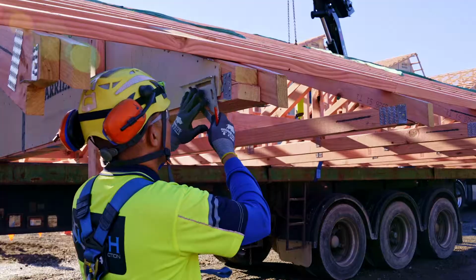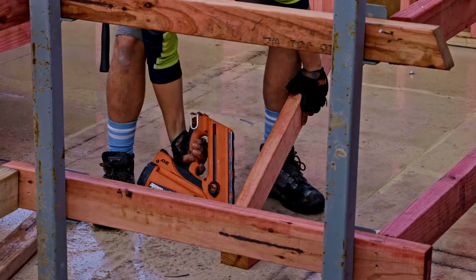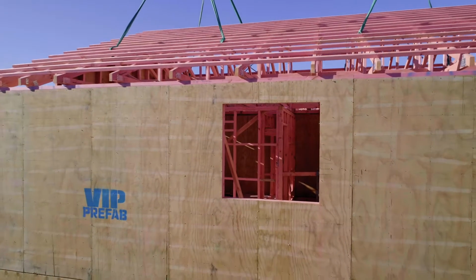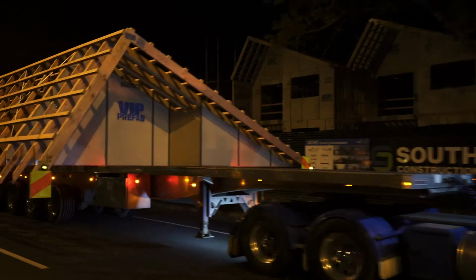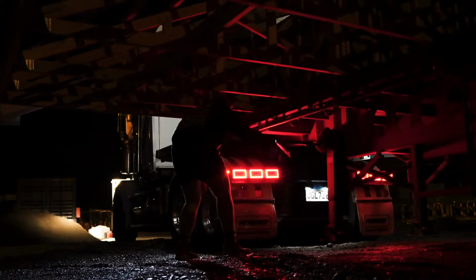Prefabrication provides a number of benefits in terms of speed of construction, safety, quality control. Ultimately it makes it easier and cheaper to provide this sort of housing, which obviously there's a lot of demand on. In this industry, one of the biggest risks we have is working at height, and it's not very often we get to completely remove a hazard. Going forward, it gives you a much better build. It's more accurate, it's more time efficient. You have less wastage from work on site.